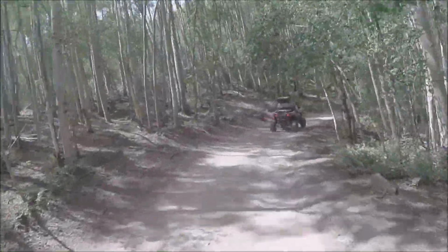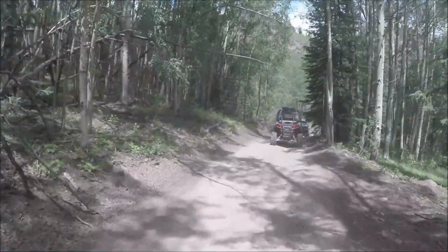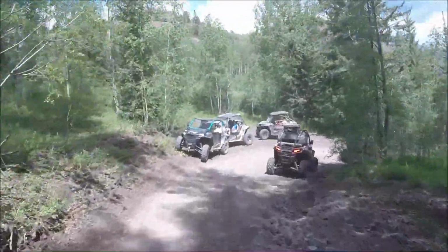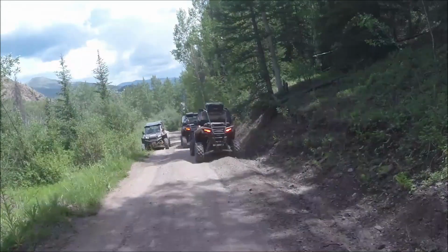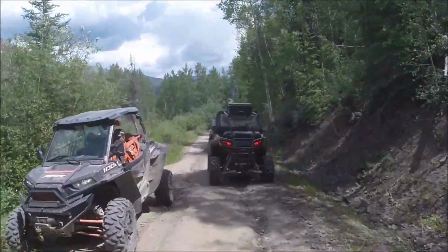Because this is where we met those people. That was that group of people coming up to Carson. There was plenty of them. I think there was 11 of them, the guy said. It's common courtesy to let the first rider know how many are behind you, and I think the first guy told me there's 11 vehicles behind him.